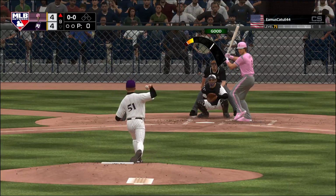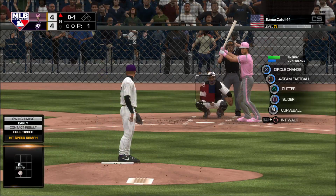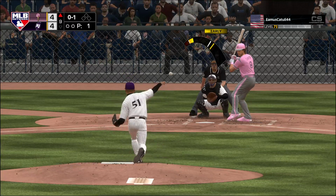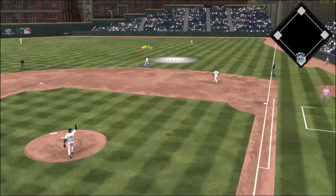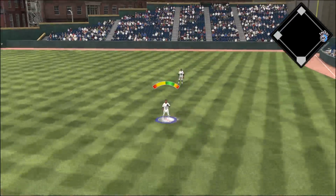First pitch on its way. This is foul right side. Ready with the 0-1 pitch. Popped him up. Ramirez over to his left. 1 away.